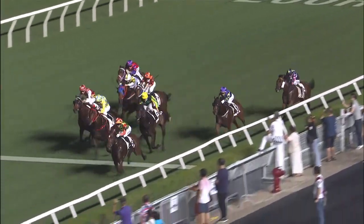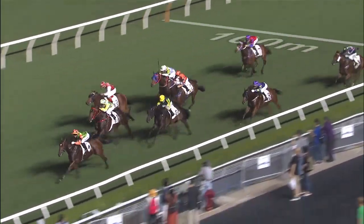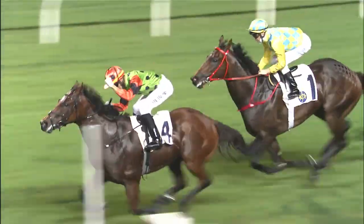2.5 lengths is Carroll Street. Winner Method doesn't seem to have too much of a response, but with the pull and the weights here, Carroll Street is going to win, and that's been handsome, all right. Very good at the line. 3/4 Carroll Street.